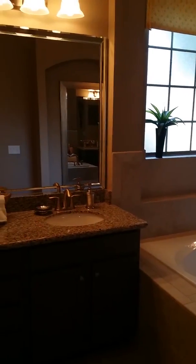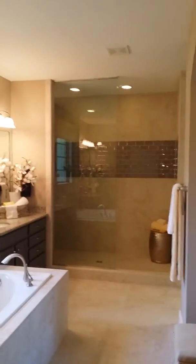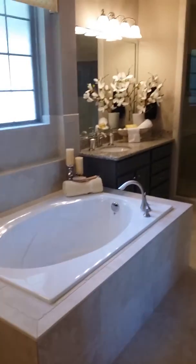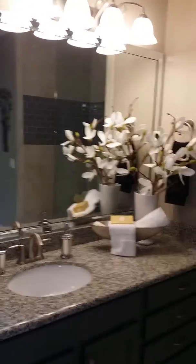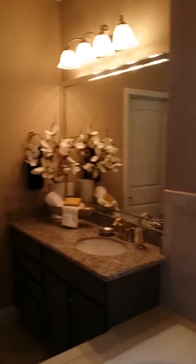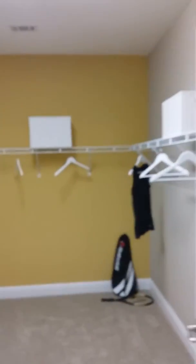Very nice. Okay, after that wow, you go into the master bath, and again, you're like, oh my God, wow, this is an amazing master bath. Okay, so nice tub, tile, huge shower with tile borders inside. You have his and hers sinks. And then as you walk to the right, you have a huge walk-in closet. Plenty of room in there.